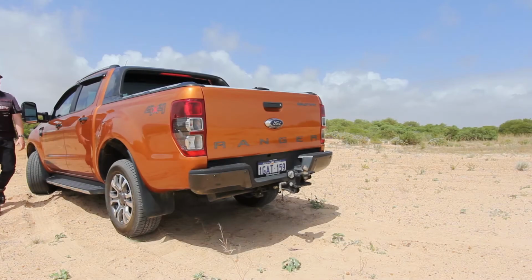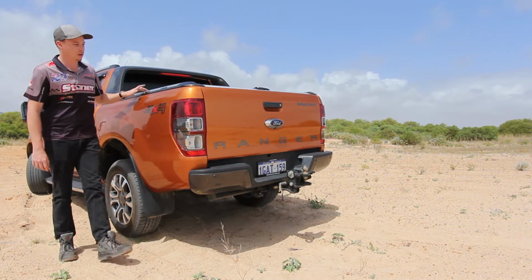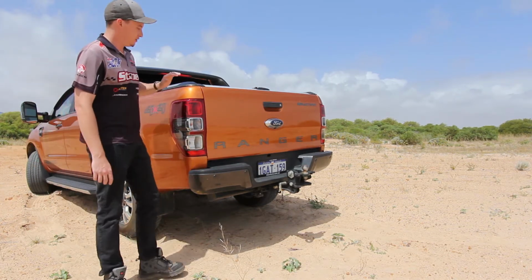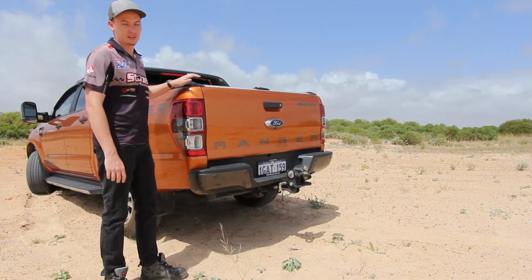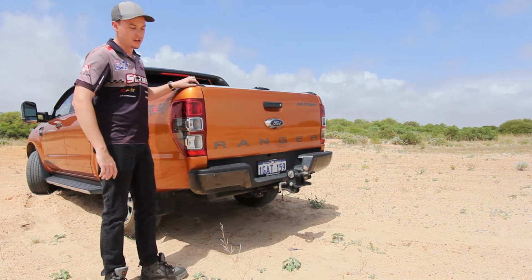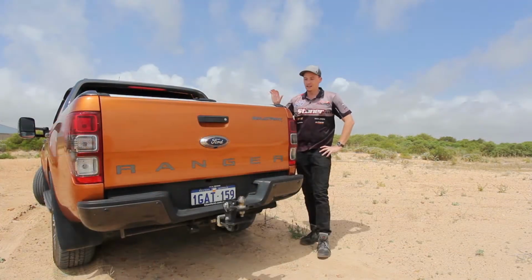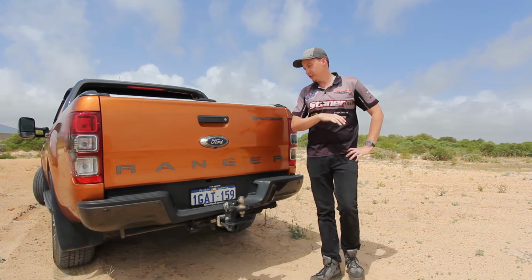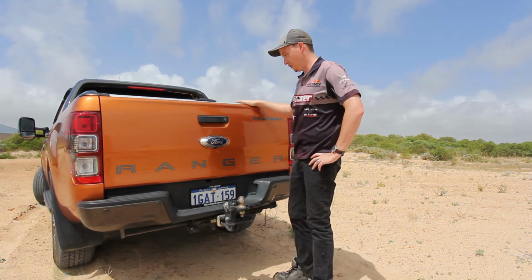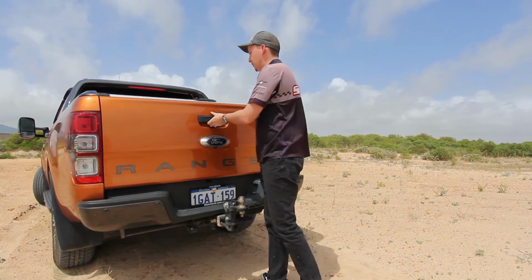Now there's a lot of different Wildtracks on the market, XLT, XLS, but the Wildtrack's a little bit unique. So you do get the unique colour, you do get the unique look, and there's some other unique features inside the vehicle, which we'll go through. But we'll have a look at the back of the vehicle first. As this sits, this is a $70,000 vehicle, so it is at the top end of the market of utes, but as I say, it does come with unique features.